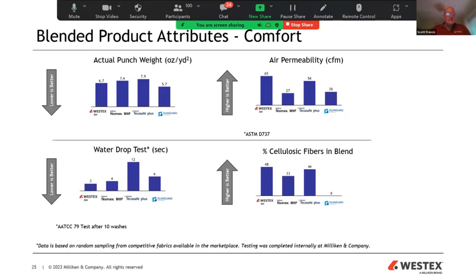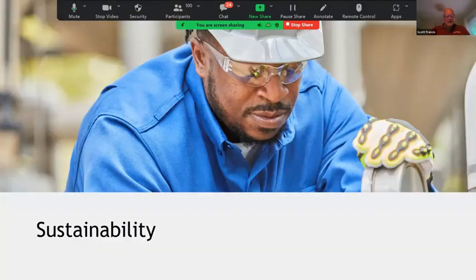So here are some other brands, but again, you look at lower weight and air perm, you want that to be higher. The water drop test, you want that to be a very low number in seconds, because that means it spreads the drop in a timely fashion. So a lower number is good for time. And then of course, usually the higher percentage of cellulosic fibers from wood, it seems to give more comfort because it has the air perm and it wicks the moisture better. So again, these are some things to look at, but for comfort, really, there's no substitute for doing a wear test. A wear test is the best way to determine.